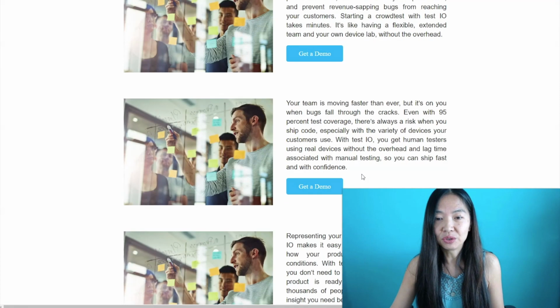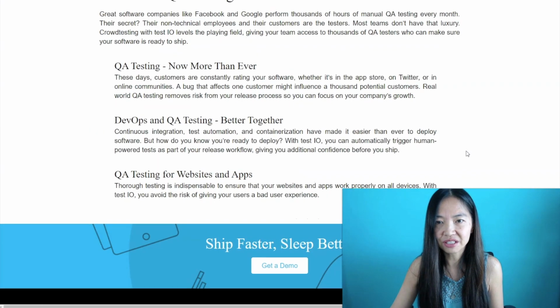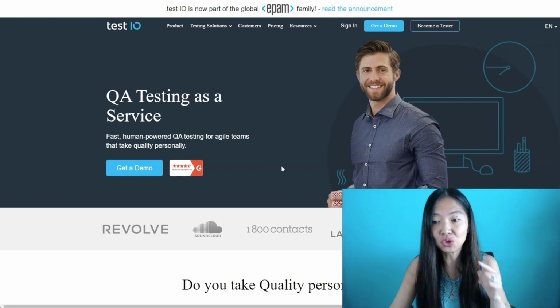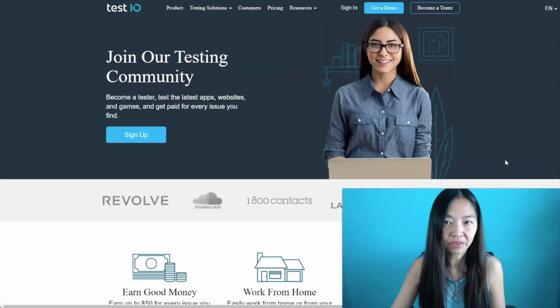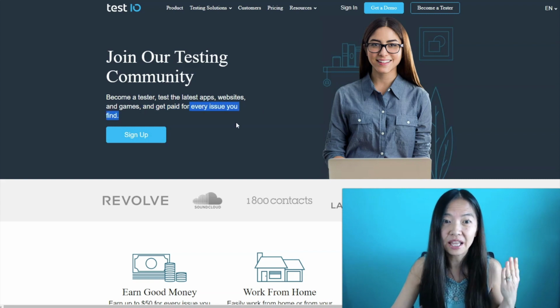And this is the front page that you'll land on when you first come to this website, but you're not going to use that front page because this is for their clients. So this is for brands and companies that want to have their websites and apps tested by people like you and me. And if you want to become a tester, you could click up here, become a tester, and you'll get to this page. Become a tester, you can sign up by clicking this button right here. So join our testing community, become a tester, test the latest apps, websites, and games, and get paid for every issue that you find. So here you're going to look for bugs or things that aren't working on these platforms.